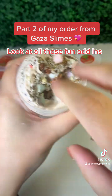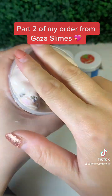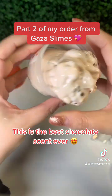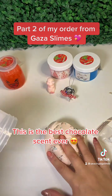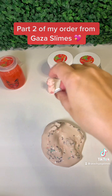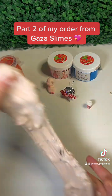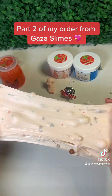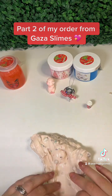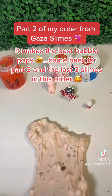Look at all those fun add-ins. This is the best chocolate scent ever. It makes the best bubble pops.